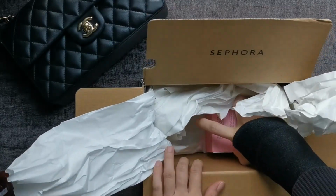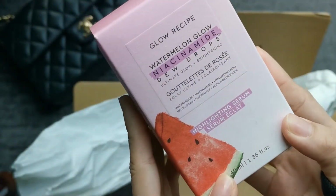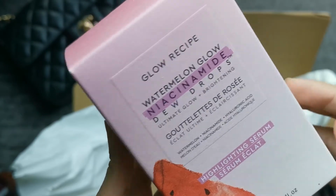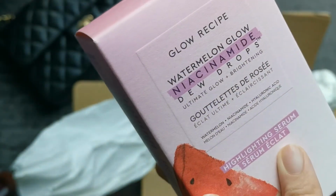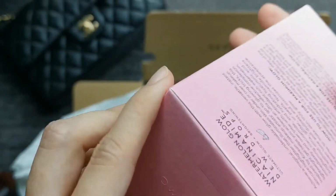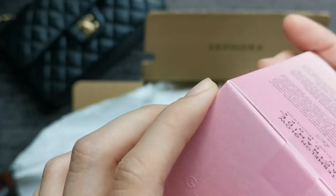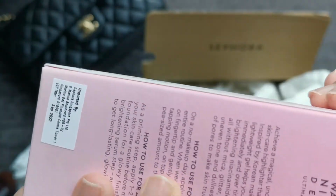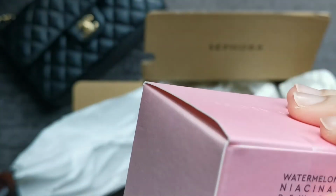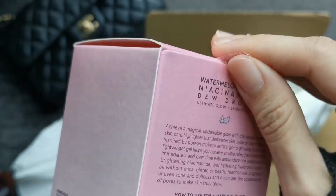Okay, the next item is this. I've heard so many things about Glow Recipe, and I just finished my niacinamide cream as well. This is called a highlight serum, so I'm quite curious how it's going to work out, given that niacinamide is typically skincare, and this apparently can function as skincare plus makeup, a highlighter. Let me try and unbox this so that we can see the packaging.